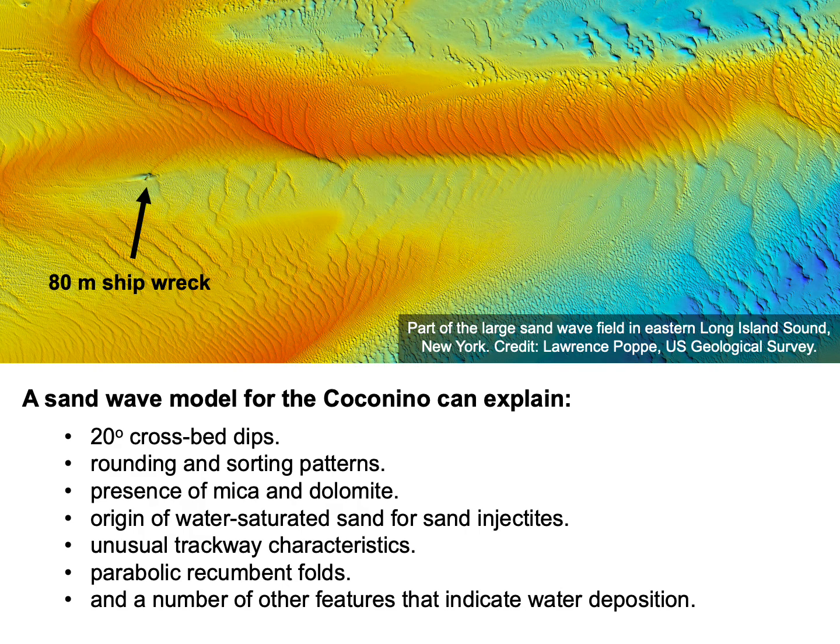Here you can see an echo sounder image showing part of a very large sand wave field in eastern Long Island Sound, New York. Take note of that tiny black object on the left side of the image. That's the wreck of the Lake Hemlock, a converted World War I cargo ship that sank in 1957. That wreck is about 80 metres long, which provides something of a scale for the sand waves that you can see in this image.